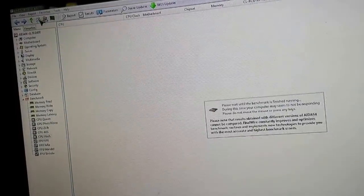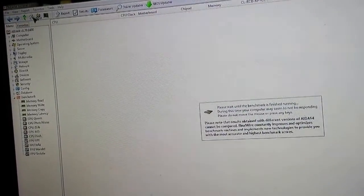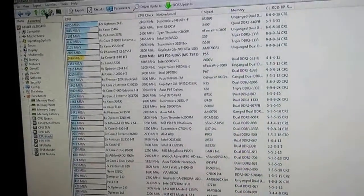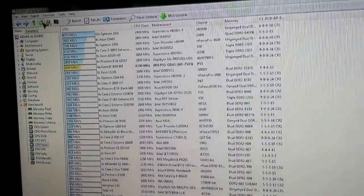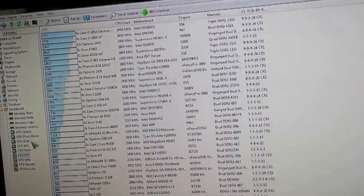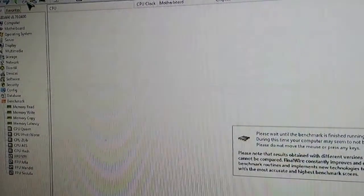Okay, CPU Hash. Can hear the fans. Man, this thing's so silent, it's not even funny. And I'd have the side off, which I have a clear side panel with a 140mm intake fan on the GPU. Okay, that test, we got 2440 megabytes per second. Let's go to FPU VP8, whatever that is. And again, this is AIDA64.